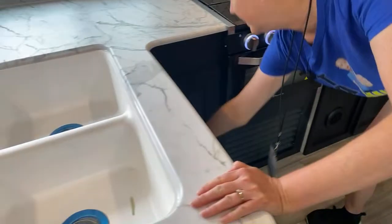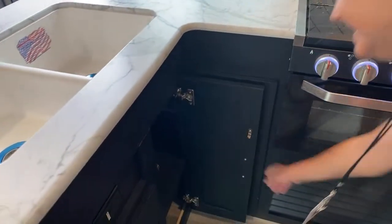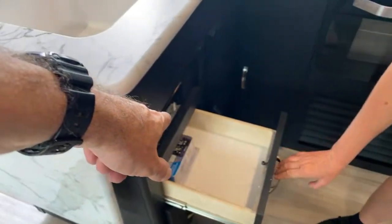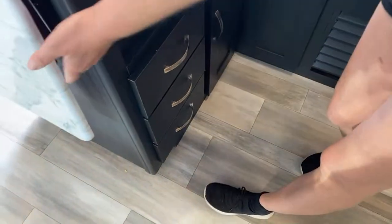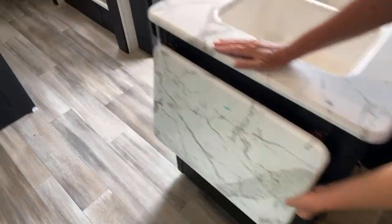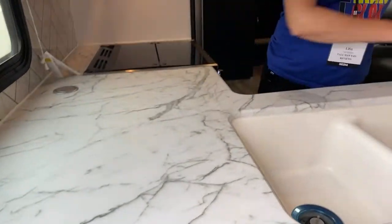Next to that, we've got storage cabinets here in the corner. It's hard to see with the dark cabinets, but it goes way back in there. We have some power here too. Yep, power right there. We have 3 storage doors here. We have that flip up for extra space. Nice corner cabinets, decent space with that flip up.